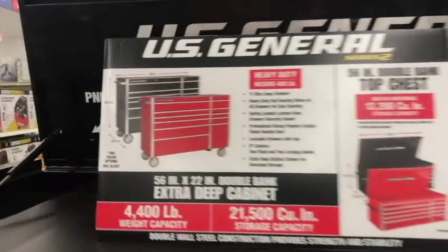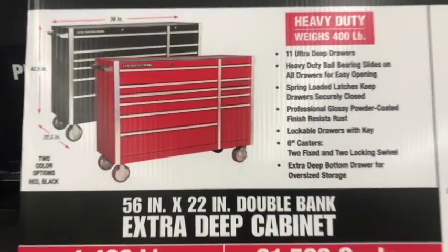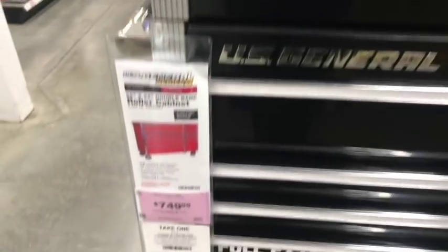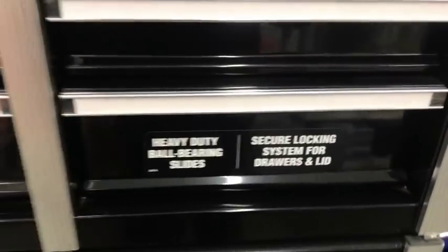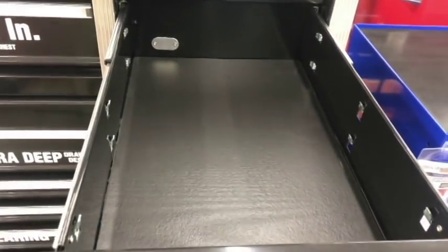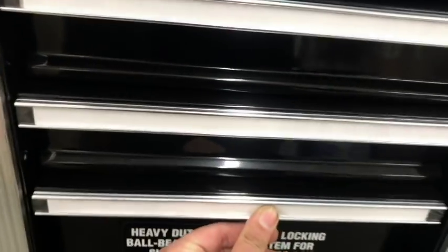Look at this bad boy. All right, so they only offer this in 2 colors, black and red. Don't think they're going to incorporate a blue just yet, but you know what? If enough people complain, they will. Because that's exactly what happened with the matte red 5-drawer service cart. They had enough people complaining that it was only in 1 color and they wanted other options. Ergo, they came out with other options.